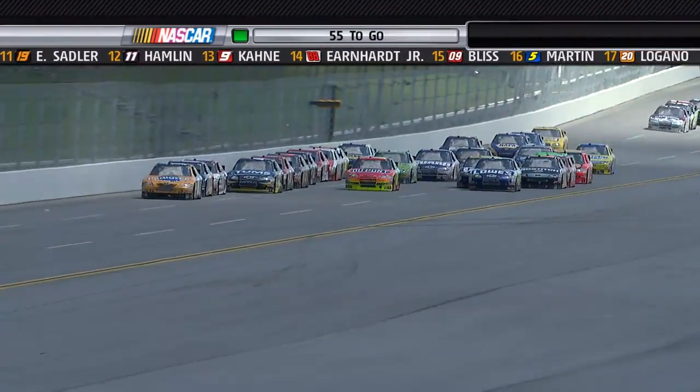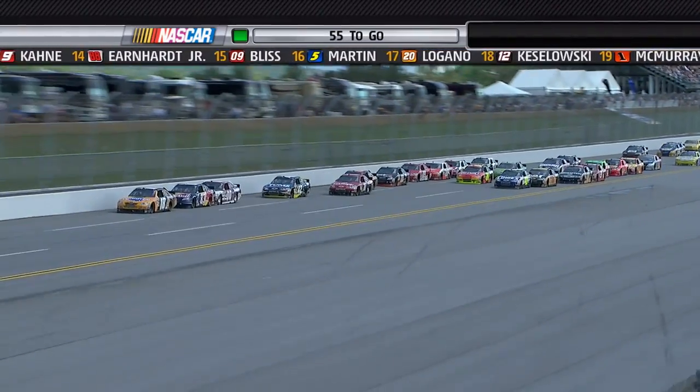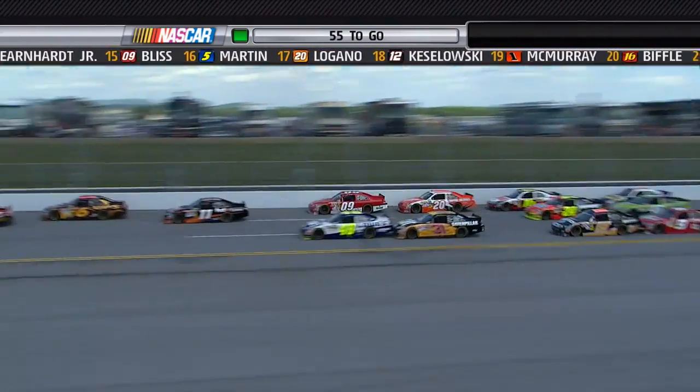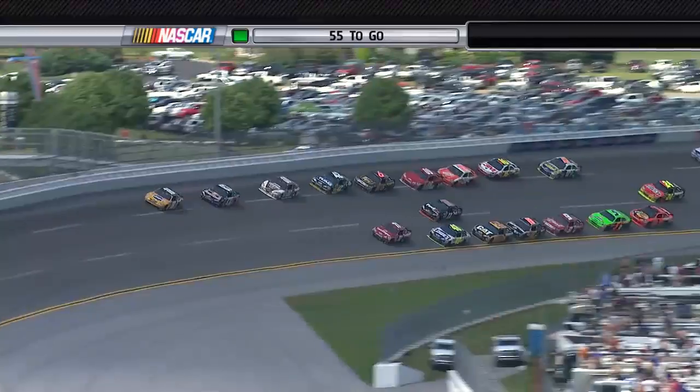Larry, when's that stop going to come? We've got 55 laps to go. It should happen at about lap 142 to 145, right in there, which again is going to be about 10 laps from now. I'm really getting worried about the way these guys are bottling up, getting into 3. We've seen that be a problem area before. Get 3 and 4 wide, getting in there, something's got to give.